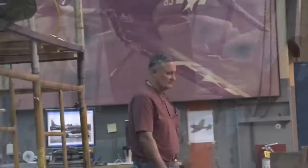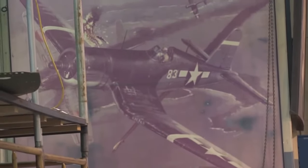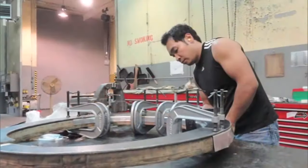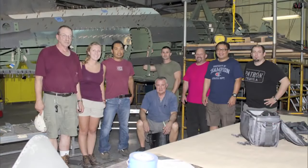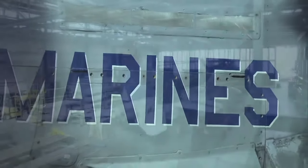I like to stress to people when they come in here that the airplane was less than 2 years old when it went into the water, and it helps explain why we've got what we've got, why there's so much of it left. Rich Niedner and Vibol Svi both worked in aviation during their military careers and now lead a small dedicated team tasked with restoring this and other aircraft to their original condition.